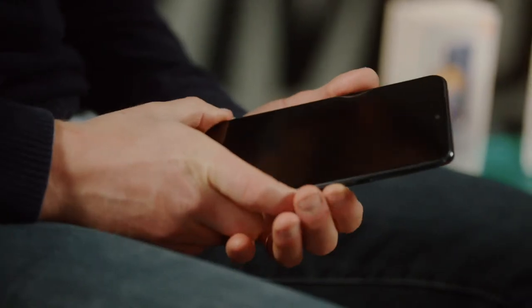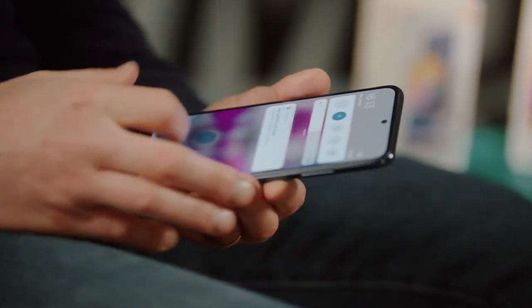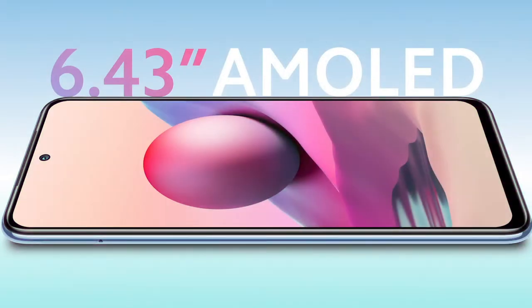We know that our Mi fans have been requesting this for a very long time, so I'm very happy to announce that we now have an AMOLED display on the Redmi Note 10S. This means that you get more eye-popping colors as well as better contrast levels. And not just that, a 6.43-inch display makes sure that it's really immersive as well, so anything you watch will be a glory to see.